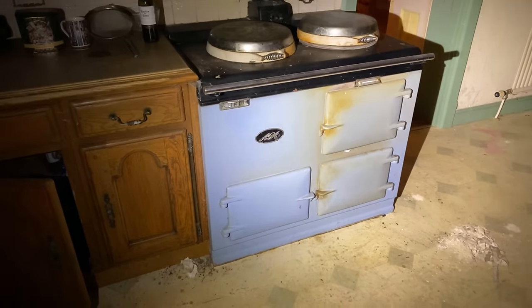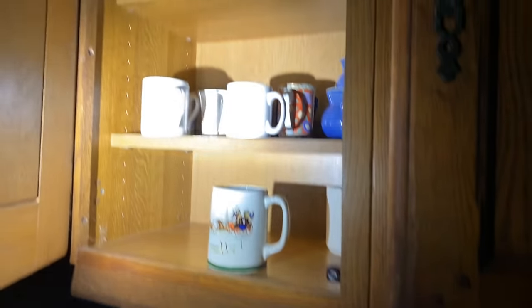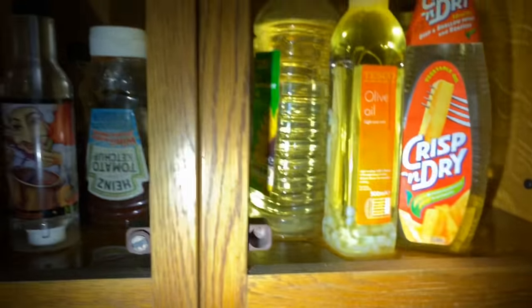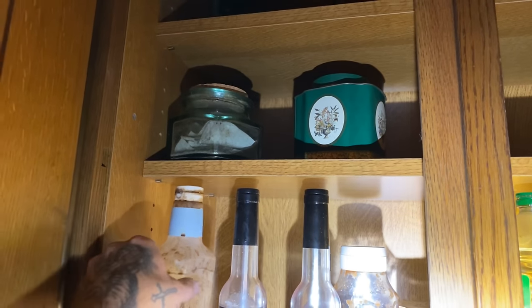Beautiful Aga there. Really, really nice. Well used by the look of it too. A cupboard full of cups. We've got another one here full of food. Oh, look at the olive oil. That's pretty manky. Just have a quick look and see. Oh, it looks like we've got some leakage out of one of those.